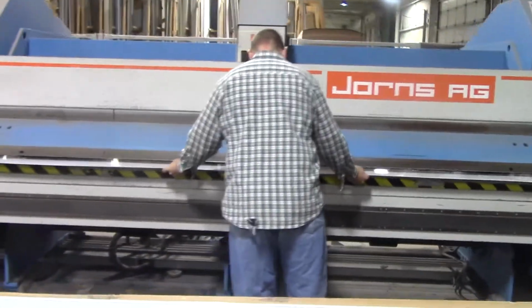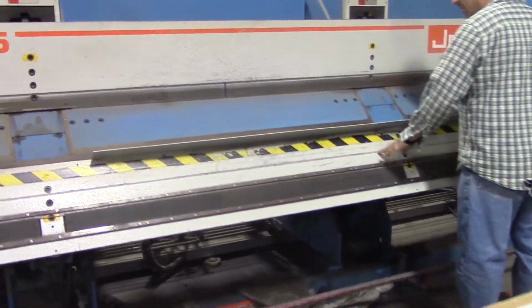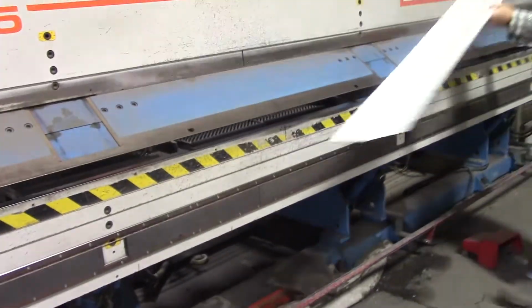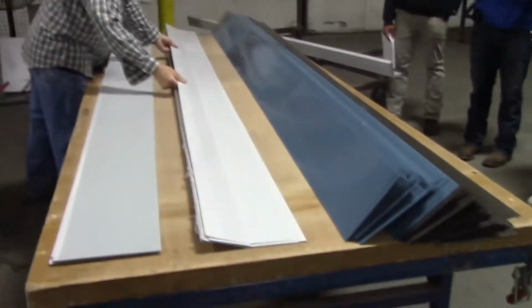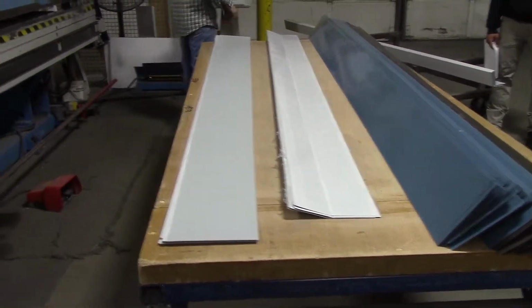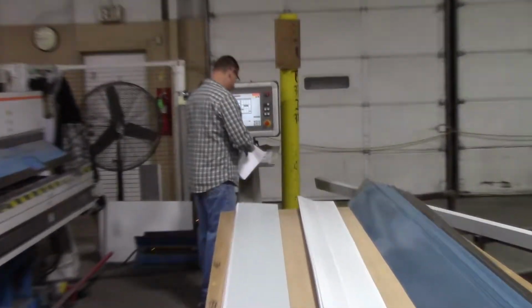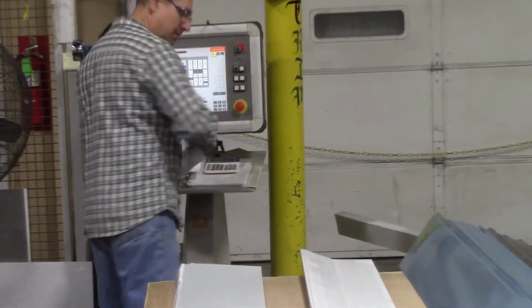Folder. You can see there's little fingers in the back. Push it in there. The machine grabs the piece of frame, indexes on how far to bend it, pulls it in and out. And then once we get to the degree, this particular machine can bend up and down.